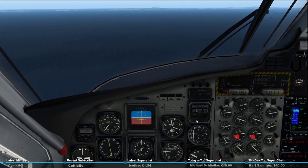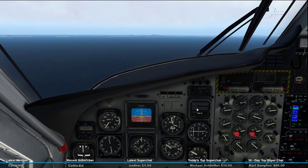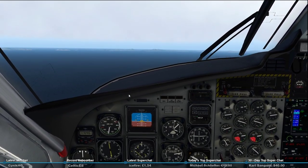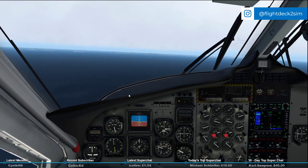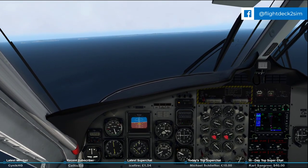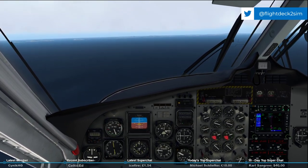Let's get the autopilot back in. And let's go. Whoa, what's it doing? Whoa. Alright. This automation's all over the place. I just took the autopilot on, or off, and then it just very aggressively pitched up. Let's just go to 3,000. Let's sort this out. We're only 10 minutes now from Barra.